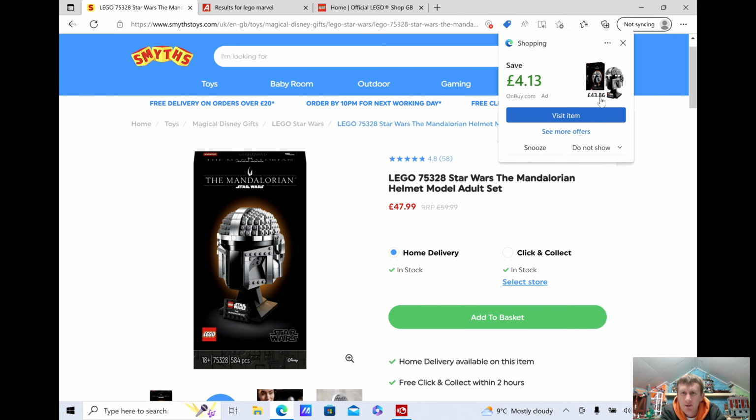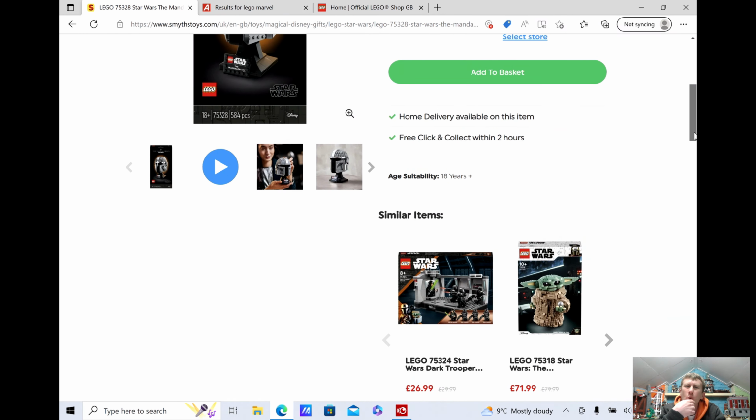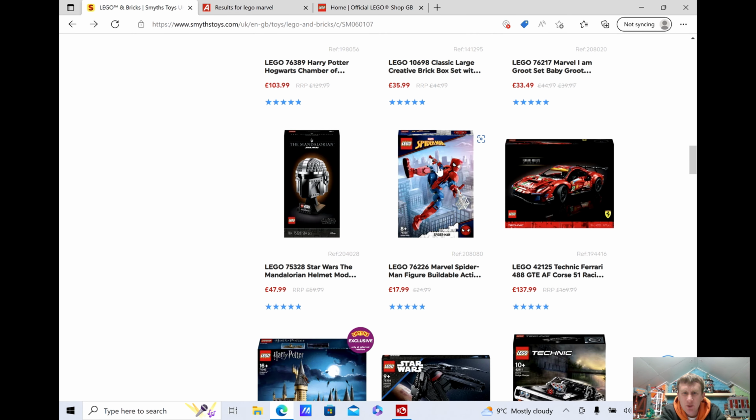Now, they do have quite a lot of Star Wars stuff. So you've got the Dark Trooper down at the bottom, which we will have a look at. That's down to 26. And the other Yoda, or Baby Yoda, is down from 79 to 71. But I have seen, I think it might have been on the Argos website, that they've got 25% off one of the new dioramas for the Star Wars pieces as well. So we'll have a good look at that. But that is the Mando helmet at 47. So we've had a look at the Spider-Man, £17.99.